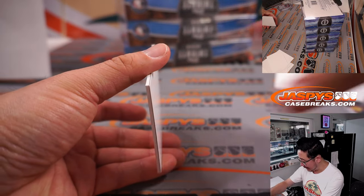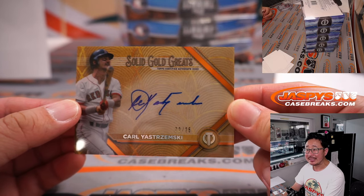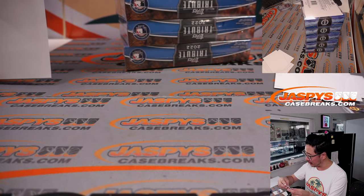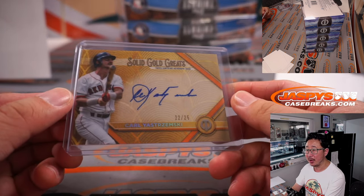All right, behind Gerrit Cole is another autograph. Wow, Yaz. 22/25 Solid Gold Greats on-card autograph, Carl Yastrzemski. And that is Jonathan, who bought the Red Sox straight up on the board.